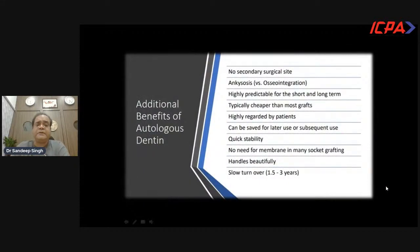The additional advantages of autologous dentinograft is no secondary surgical site, as I said earlier. And during osseointegration and during the new bone formation, what happens is the dentin graft particle gets ankylosed with the new bone. So, which is one of the very important factors. It is highly predictable for short and long term, and it is cheaper than most of the grafts available in the market.